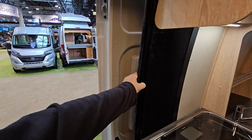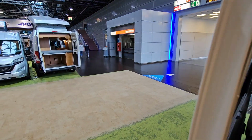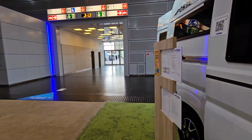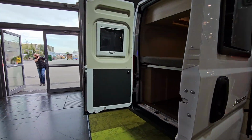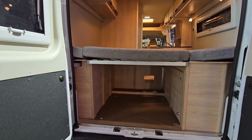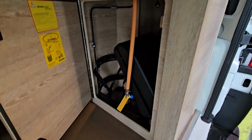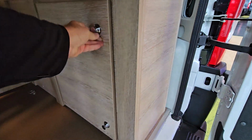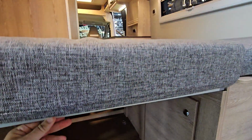and in here we've got a fly net. Let's come to the back as well, and so it gives you an idea of what we've got here. There's the gas cupboard, we've got some other stuff inside, and of course this will, as I said, come up. Okay, we'll move on to something else.